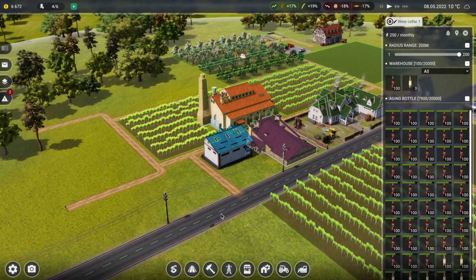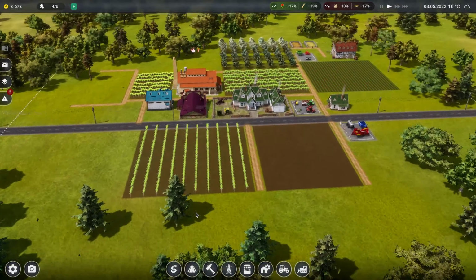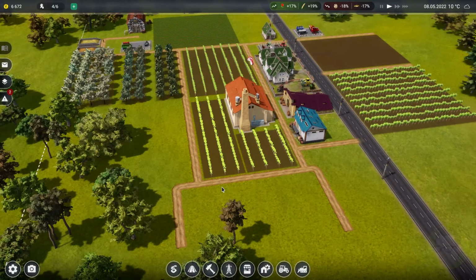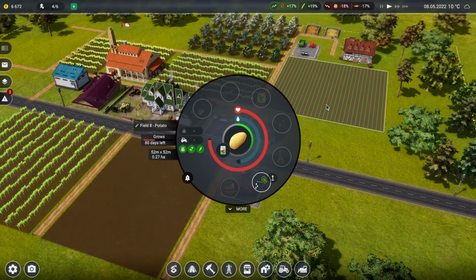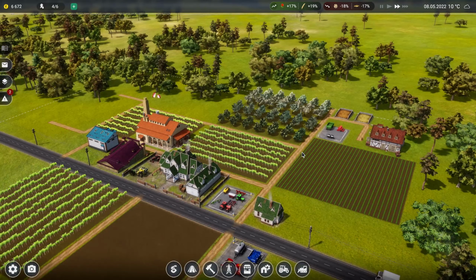That's a good question. If we could get some more fields down with some more grapes, although we do have another big field which is almost twice as much as what we've got in there, so that may be okay. How's this going? 73 days left. That's got 80 days left. Let's move forward just a little bit.